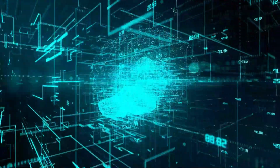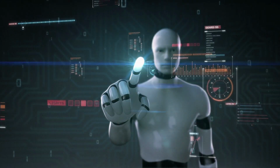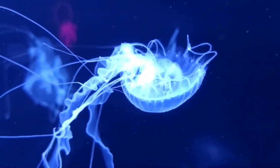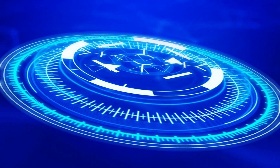But what if this is just the beginning? What if holograms could revolutionize medicine, education, and even how we connect? Are we on the verge of a future where anything can be brought into our space in 3 dimensions? Welcome to Physics Enigma, where we'll unravel the science behind holograms and explore the mind-bending possibilities that lie ahead.